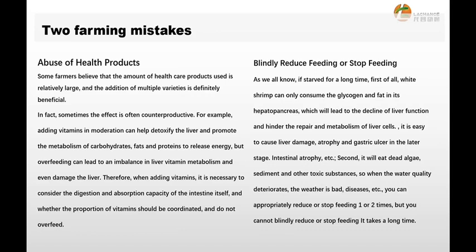Little do they know that if the shrimp are in a state of starvation for a long time, they can only consume the glycogen and fat in their hepatopancreas, which will lead to the decline of liver function, hinder the repair and metabolism of liver cells, and easily cause liver damage, atrophy, and in the later stage, intestinal atrophy, etc. At the same time, shrimp will eat dead algae, sediment, and other toxic substances. Therefore, in case of water quality deterioration, bad weather, disease, etc., the feed can be appropriately reduced or stopped for 1 or 2 times, but it cannot be blindly reduced or stopped for a long time.